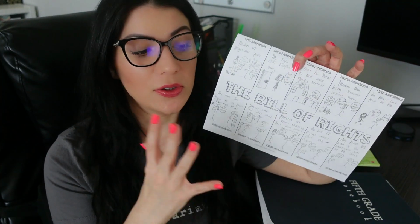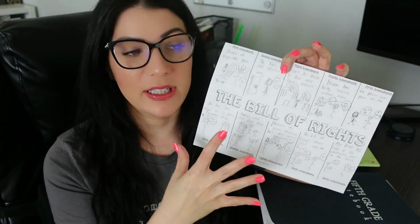At this point, we've been working on American history for 2 years and I think we're all over it. So we're wrapping it up with these fun graphic organizers, graphic notes. We're putting them in our notebook. We're really understanding the Constitution, the amendments, the Bill of Rights.